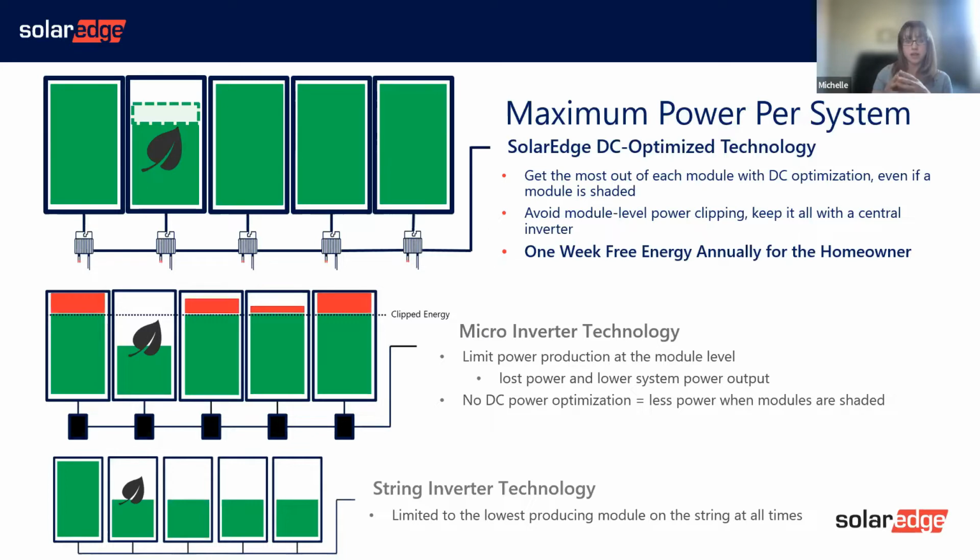Okay. So the difference with an optimizer solution is we have what we call module level power electronics under each module, just like a microinverter would, but we don't convert the energy there. We instead are only optimizing the roof there. So for one, those modules can reach their maximum potential. And we actually have a thing within optimizers that it's called bucking and boosting. So when one of these modules is shaded here, all these other optimizers are saying, we need to kick it in and make up for that one that is underproducing. So they are actually boosting the production capabilities on each of the other optimizers throughout that system.